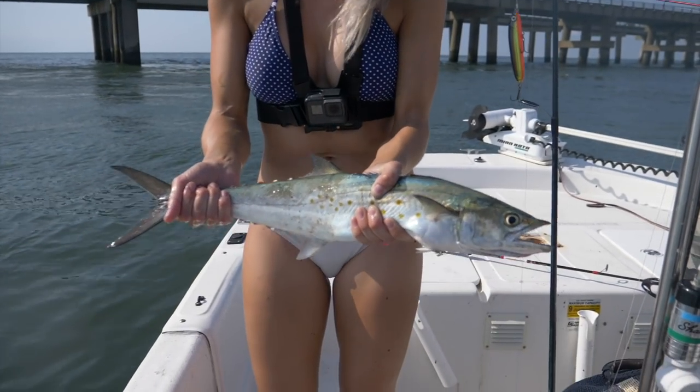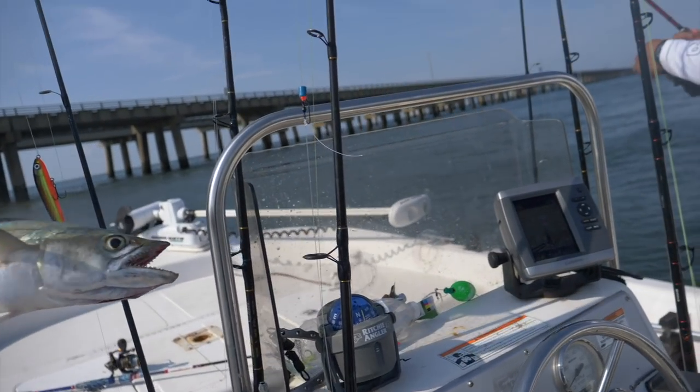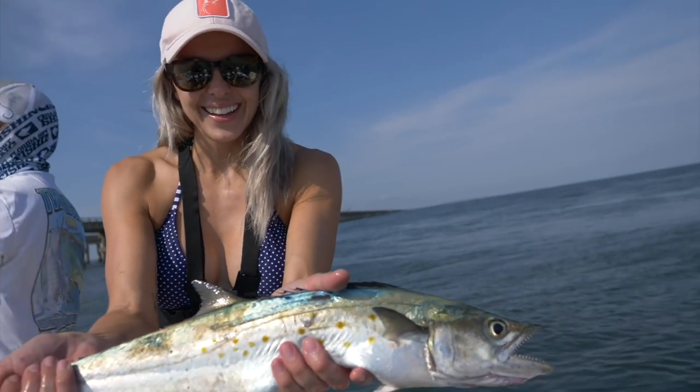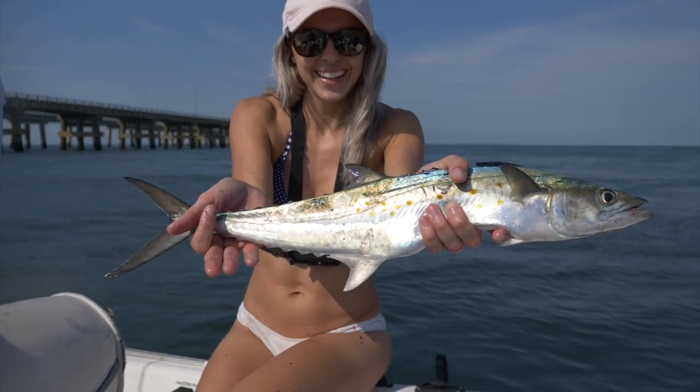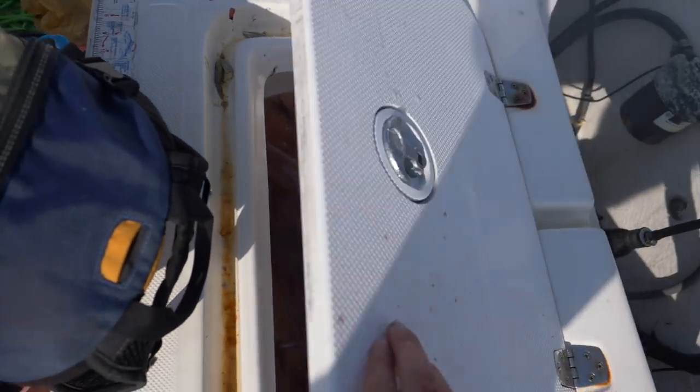So fun. Are we gonna keep this guy? He's definitely keeper size. Yeah, we're keeping him, put him in the live well. He's gonna make a ton of fish tacos tonight. That's probably six tacos right there. All right, cool, throw him in the live well. Dinner, baby.